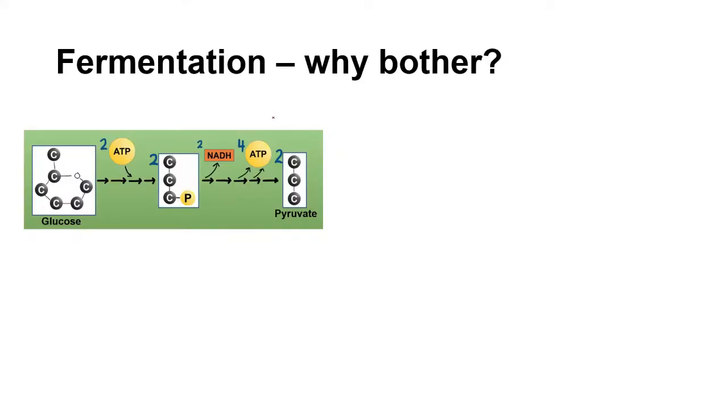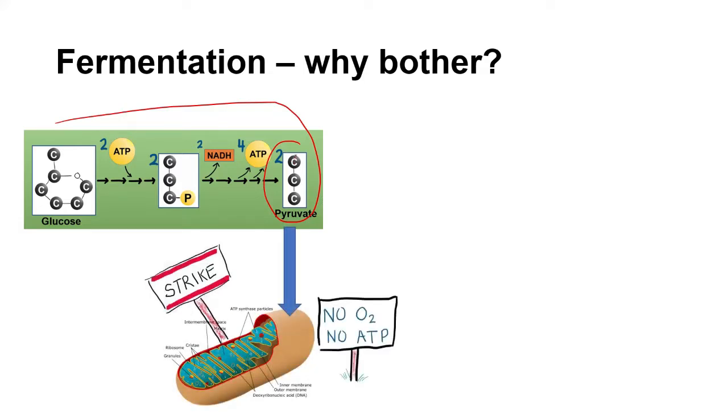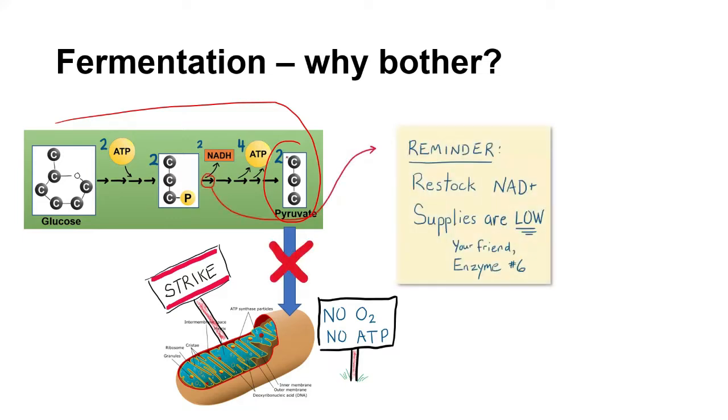We should ask ourselves why we would bother with fermentation. So we just did glycolysis, and we have a couple of pyruvate. Shouldn't we just feed those to the mitochondria? Well, unfortunately, they're on strike because we don't have enough oxygen. So they're not going to make ATP. That's not an option. Plus, we got this passive-aggressive note from enzyme number 6 that we need to restock our supplies of NAD+, and they're not going to work either unless we have NAD+.